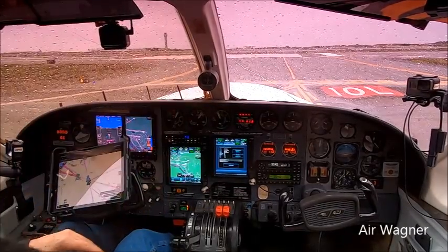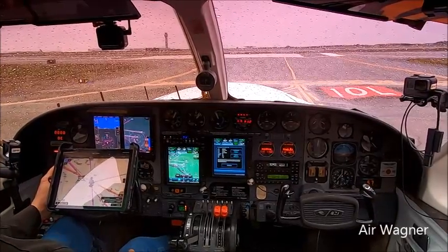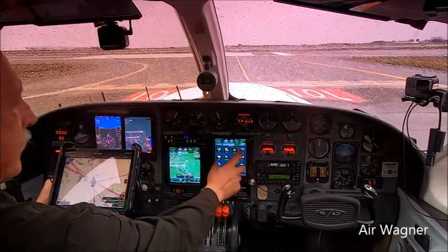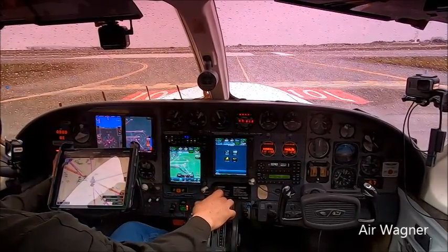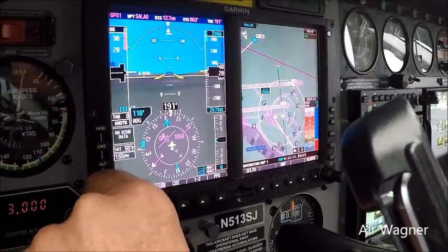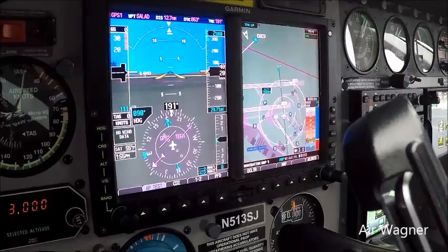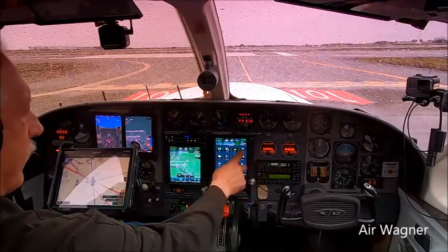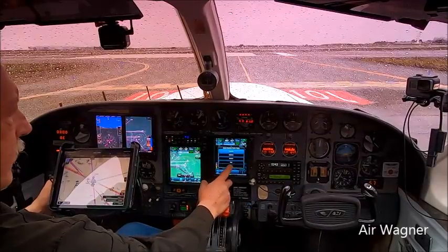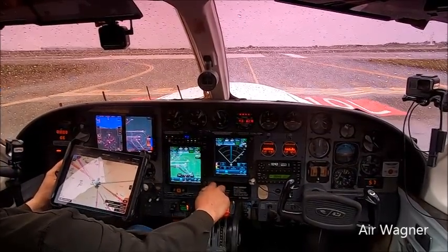We're going to call the tower, tell them we're ready. Tower, Golden Eagle 513 Sierra Juliet, 10 left, ready for IFR. Golden Eagle 513 Sierra Juliet, Oakland Tower, roger, hold for release. Hold for release, 3 Sierra Juliet. Put this on heading 090 and a bunch of vectors. 513 Sierra Juliet, wind 140 at 18, gust 33, runway 10 left, cleared for takeoff. Cleared for takeoff, 10 left, 3 Sierra Juliet.